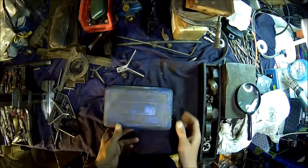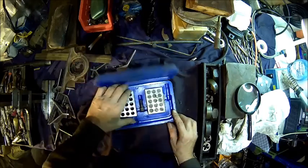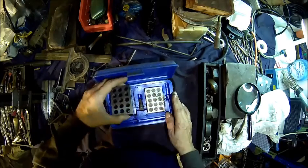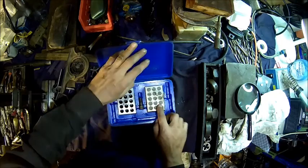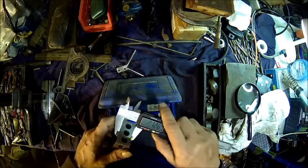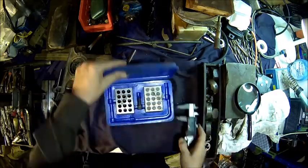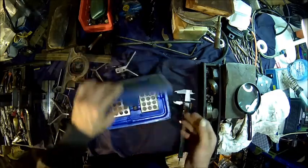Here we have a tatty box, but when I opened it, I was surprised. I think we got some very nice 1, 2, 3 blocks. This one is even still in wrapping paper. Don't believe the metric. Yeah, they are 1, 2, 3 inches. Very good condition. Got a few, but you can't have enough.